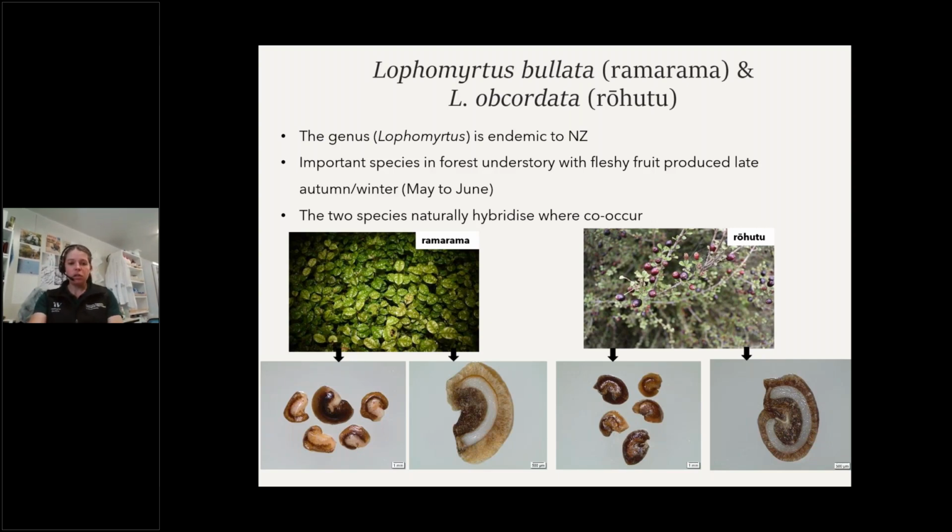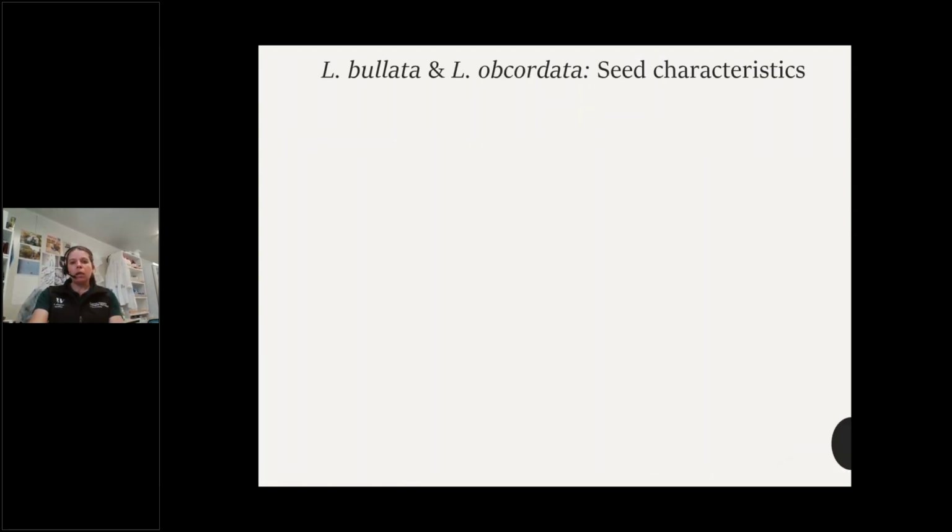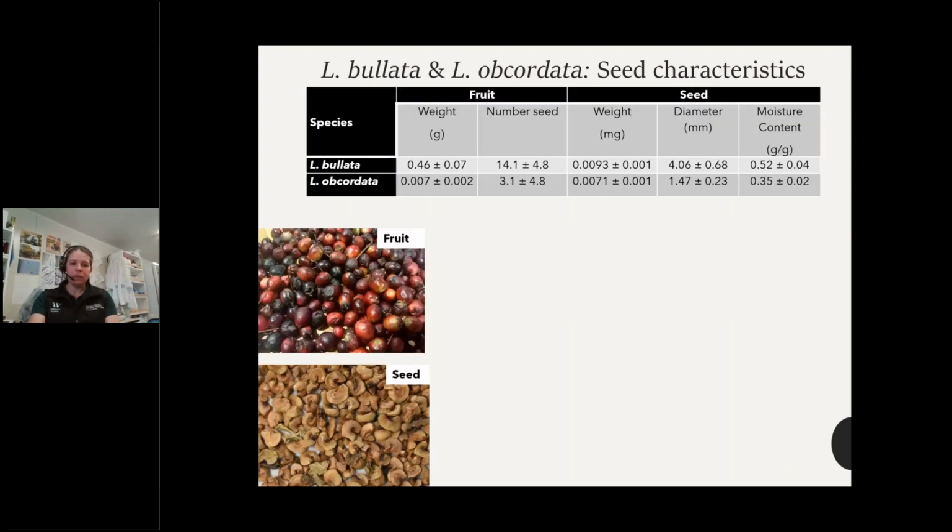You can see the photos, ramarama, and the 2 photos below each species, ramarama and rohutu. You can actually see that the seeds look very similar. And when you cut them through, that white part over there is the embryo. And you can see the embryos look really similar as well. So what are our seed characteristics for the 2 Lophomyrtus species?